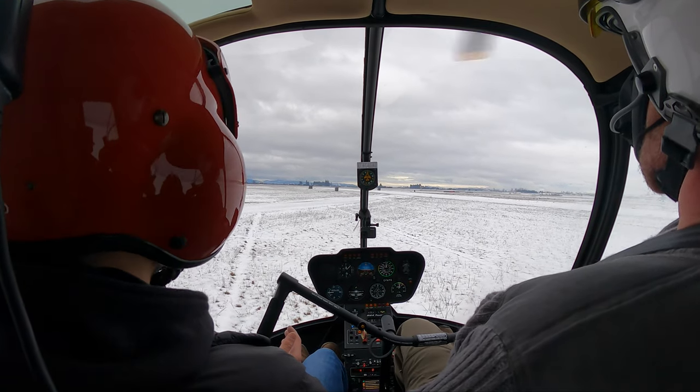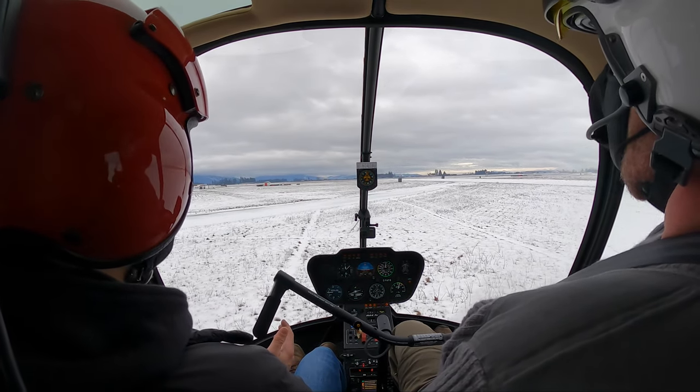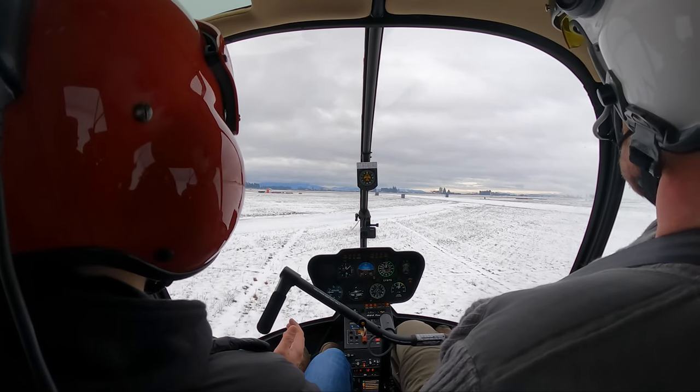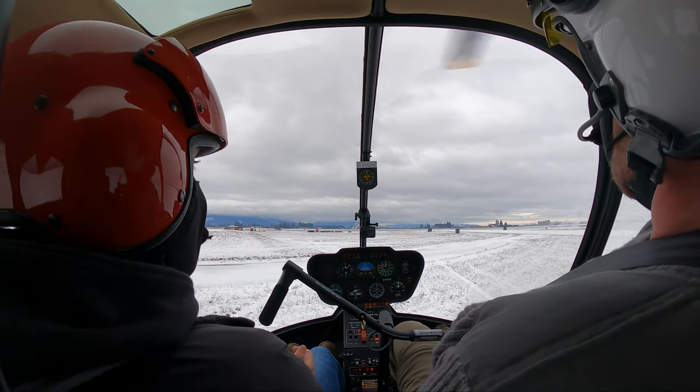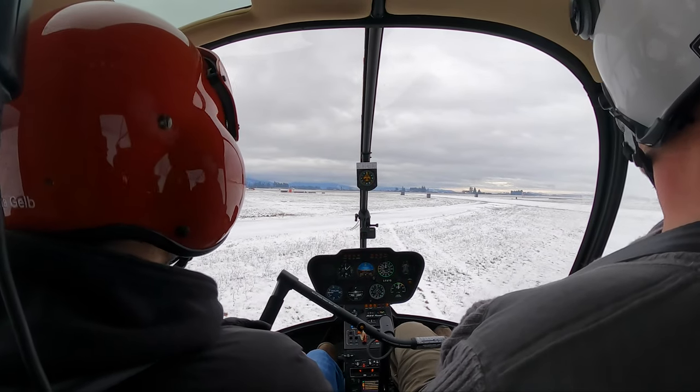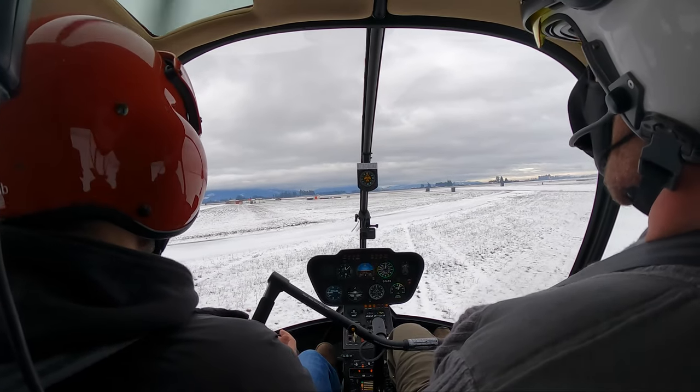Okay, 44 is over there. Let's call the tower. Say Tower Alpha Yankee Quebec requesting an infield circuit. Tower Alpha Yankee Quebec requesting an infield circuit. Good, stop and no hover, yeah. Tail's all clear to the right. We can do a little pedal turn to the left. Infield circuit approved. Alpha Yankee Quebec.